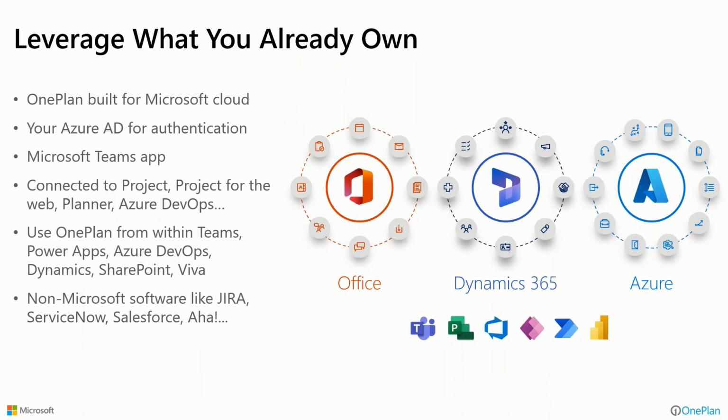Ultimately, part of the value of the solution is if you're a Microsoft customer, you get to leverage a good chunk of what you already own. You may own most of that. OnePlan is built for the Microsoft cloud. It leverages your existing Azure Active Directory for authentication. We don't make you have a separate authentication method with us. As I mentioned, it's a Microsoft Teams application so that you can work with it in Teams and use those collaborative and content management capabilities.